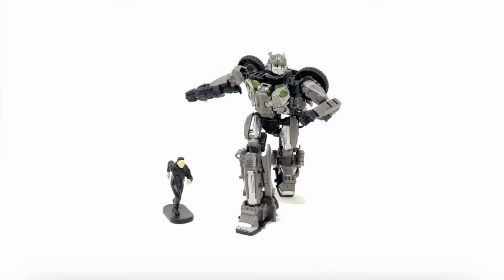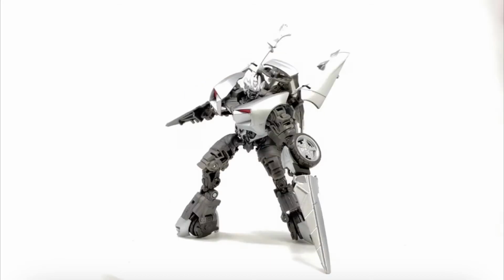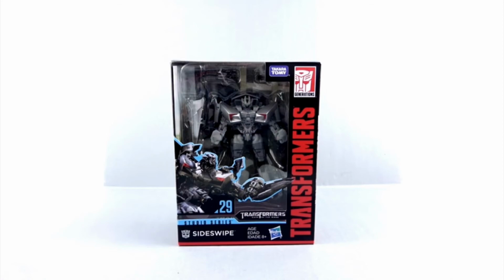77 was Nest Bumblebee, which was a repaint of Off-Road Bumblebee, and it came with another Sam figurine. However, this one took like half a year to release after the wave it was supposed to be in. 78 is Revenge of the Fallen Sideswipe. Better painting than Dark of the Moon Sideswipe. 79 is an exclusive, we'll get to that later.